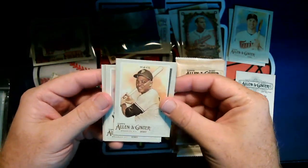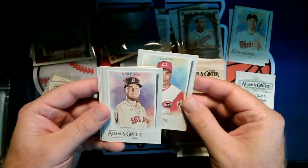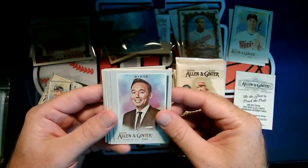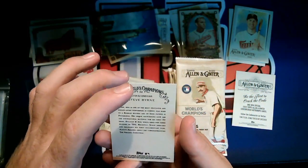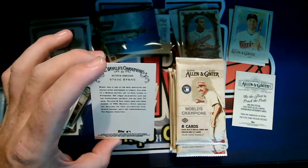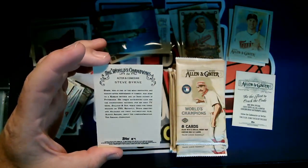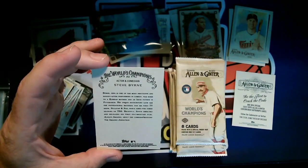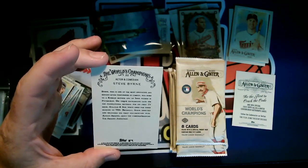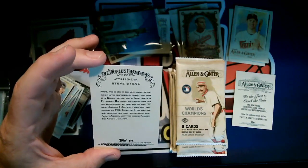Okay. Willie Mays, George Brett, Barry Larkin, Alex Verdugo, Gabriel Byrne. I mean Steve Byrne. Steve Byrne, yeah. He had that Sullivan and Son show. It was really funny. Byrne, who is one of the most innovative and sought-after performers in comedy, was born to a Korean mother and an Irish father in Pittsburgh. His unique background gave him the foundational material for his first TV show, Sullivan and Son. I actually really like that.